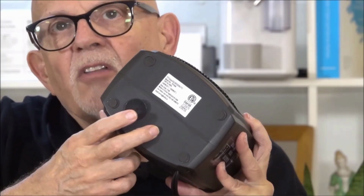Aside from these great energy-related features, this ETL-tested unit is well-equipped with safety features. The heater has a tip-over auto shut-off feature, and during our tip-over test it shut off automatically.